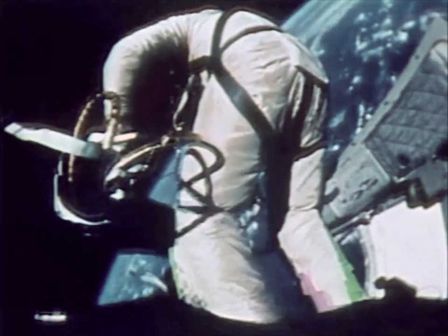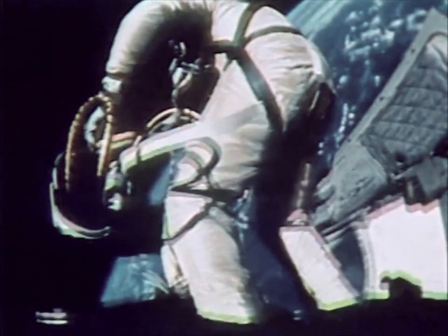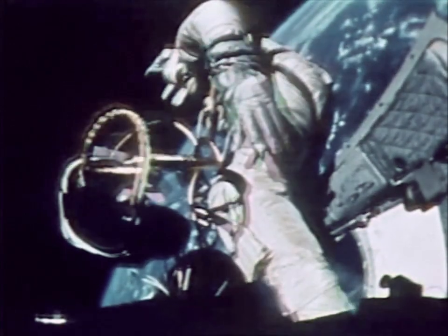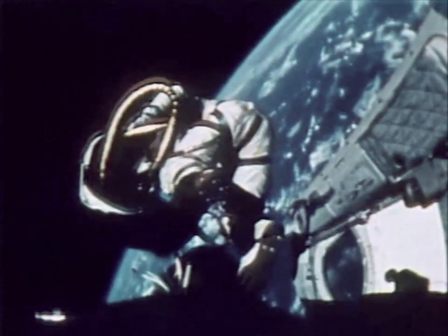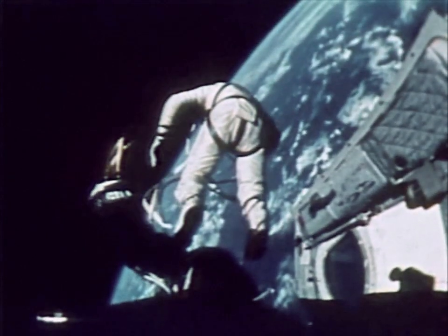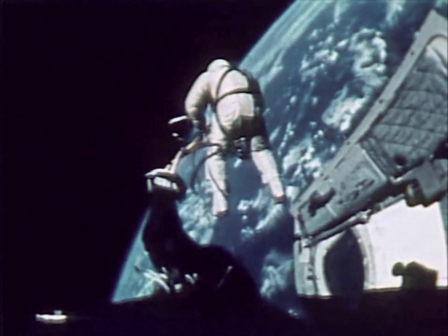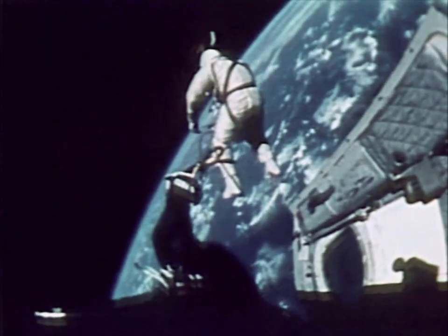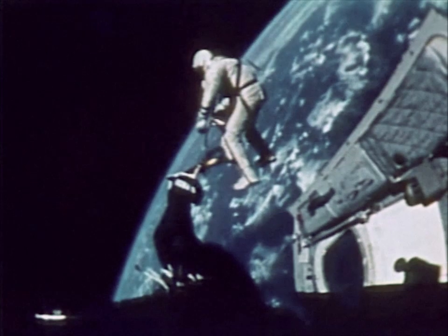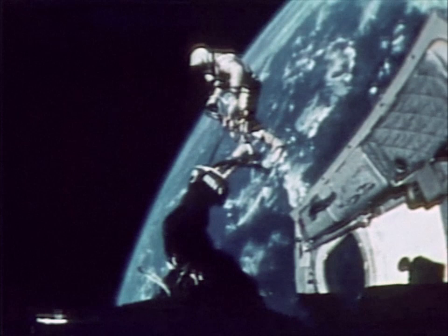Okay, I'm separating from the spacecraft. Okay, separate from the spacecraft at this time, Hawaii. Okay, my feet are out. Okay, I think I'm dragging a little bit, so I don't want to fire the gun yet. Okay, I'm out. Okay, he's out. He's floating free. Okay, I put a little roll in, took it right out. Very good.